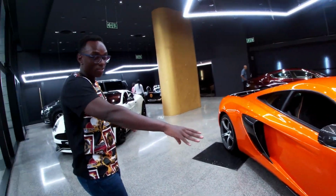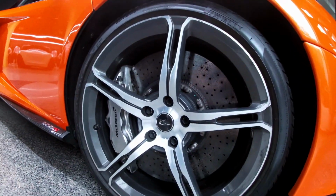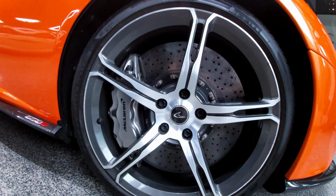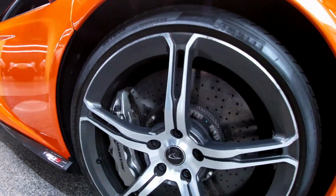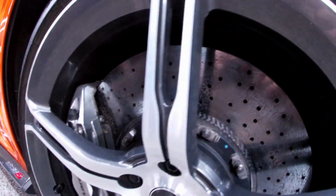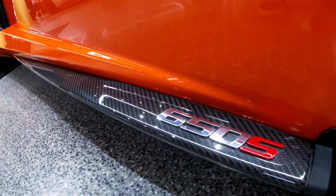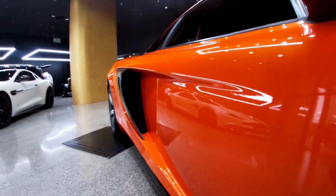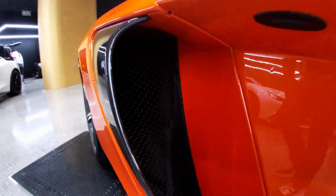And you can also see the McLaren disc brakes, which are probably so big that they can stop an entire elephant army trying to kill you. But it's very big, probably very expensive since this is a supercar after all. And then looking down here, you've got your 650S badge with the carbon fiber, and then you've got the intake going into the engine, since this is a rear mid-engine car, which probably makes a lot of cool sounds as you just drive along.